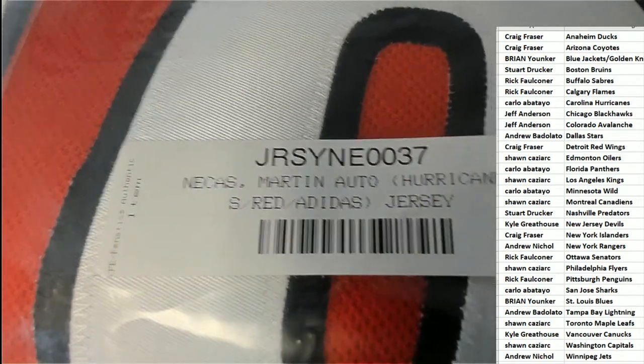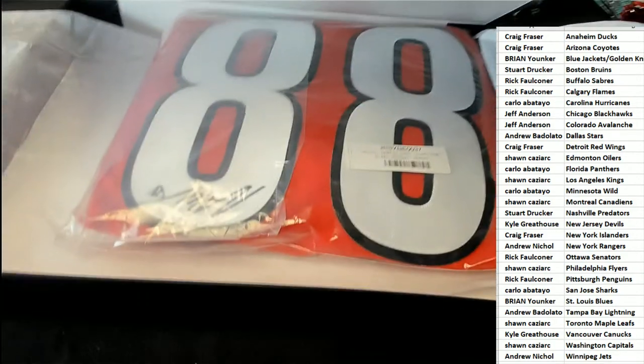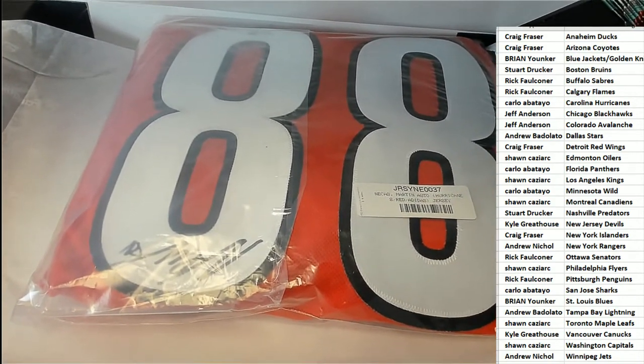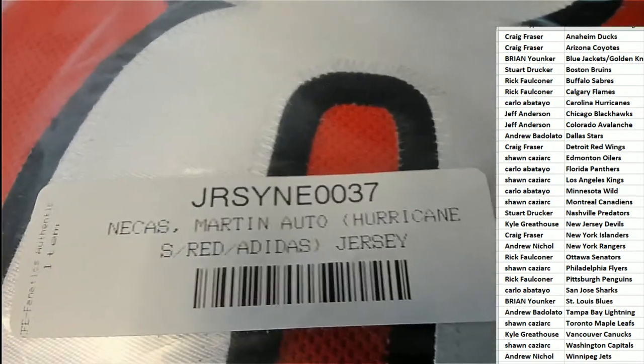It's an Adidas jersey. Oh my, it's the Carolina Hurricanes. Carolina Hurricanes for Carlo. Anytime you're dealing with Fanatics, you always get these authentic jerseys. This is a licensed jersey. It is an Adidas jersey.